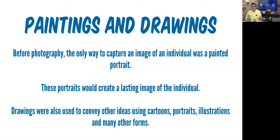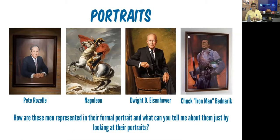What we do with students is we have four paintings here. We ask them which two match up with each other. And obviously kids will naturally say, well, Pete Rozelle and Dwight D. Eisenhower. What is the artist's idea? These are four different artists that did these. And what were they trying to convey? Obviously students will say someone of importance, someone that might be wealthy.